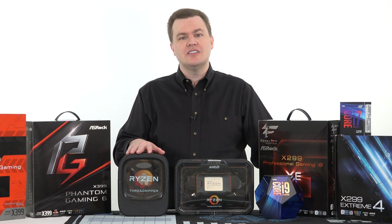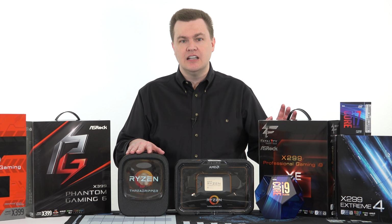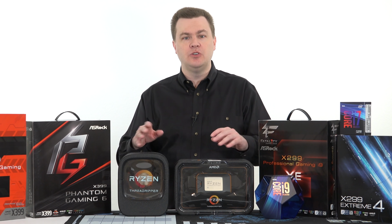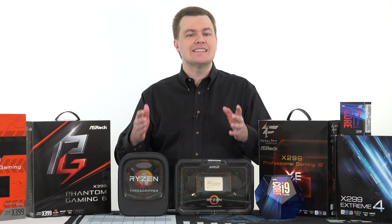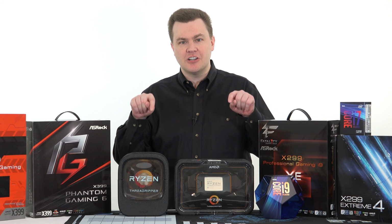The other thing to consider is that Skylake-X is the standard LGA 2011 socket. Virtually any cooler made in the past 5 years will install on it, any liquid cooler, tower cooler, whatever. It is a standard size chip, and so everything works. These chips are not.